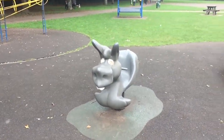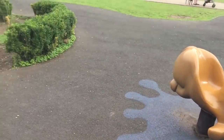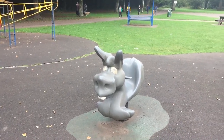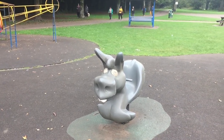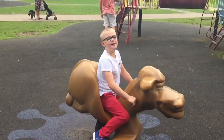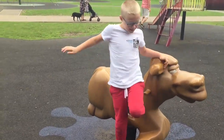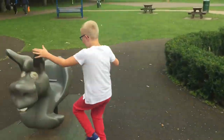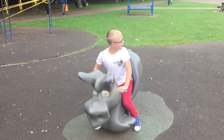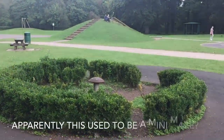A donkey. And a camel. Do you want to ride the donkey, Edward? A llama. Oh, the llama. Close. I'm gonna try that. A donkey. It's the mushroom maze. Let's go over and see it then. Come on then.